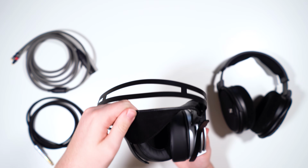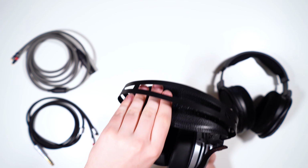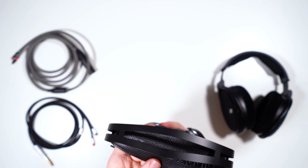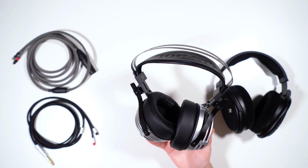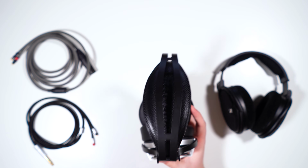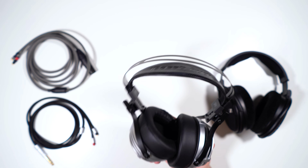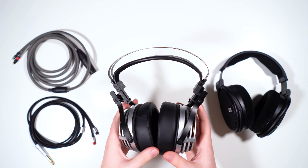And on the bottom, it is like a suede nubuck kind of pattern for grip on your head, and it's really wide for weight distribution. So yeah, the strap on these is really nice, and I can see why that's a marketing point for these. I wish more people would make straps like that, because that is a really, really nice headband strap.